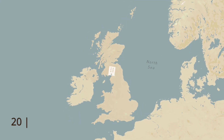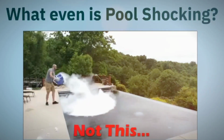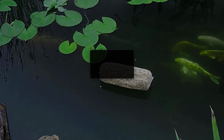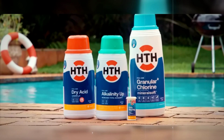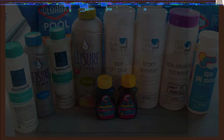Scientists in England then spent 2 decades proving it was real, and almost nobody who dumps a bucket of shock into their water every summer has ever heard of it. So here's the question worth sitting with. If a bale of straw can hold algae back for pocket change, why is your entire pool routine built around products that cost 100 times more?